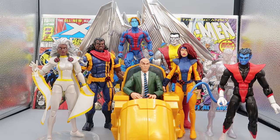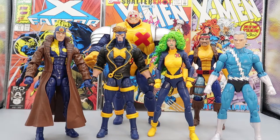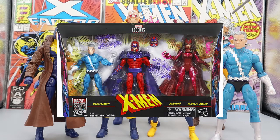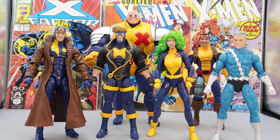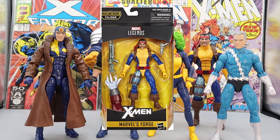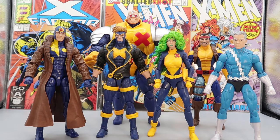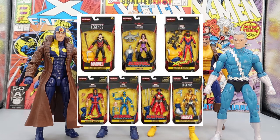So let's take a look at the team that we just finished in our last review. And here we have the X-Factor team of the 90s, and I love this team. And this was part of the last review that we did, so you saw these guys before, but just as a refresher, for the Quicksilver, we picked him up in the Family Matters 3-pack with Magneto and Scarlet Witch. The Forge figure here came out of the Caliban Build-A-Figure wave. The Havoc and Polaris were 2-packed together.